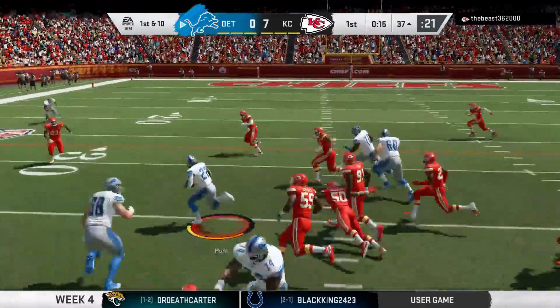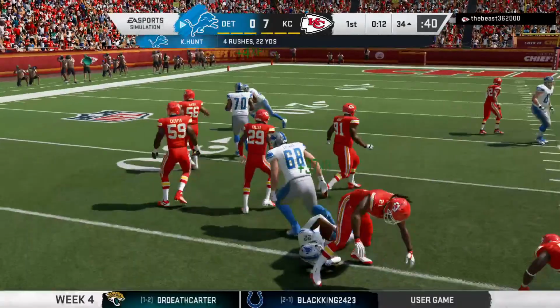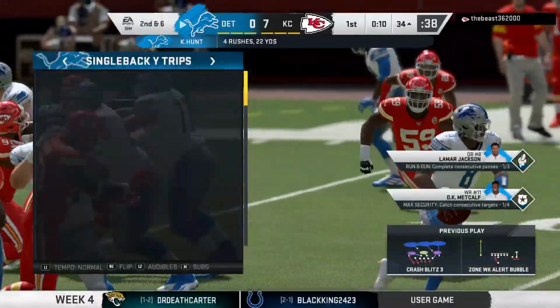On 1st down, they'll run with Hunt. He's brought down at the 34. Call it a gain of 4.